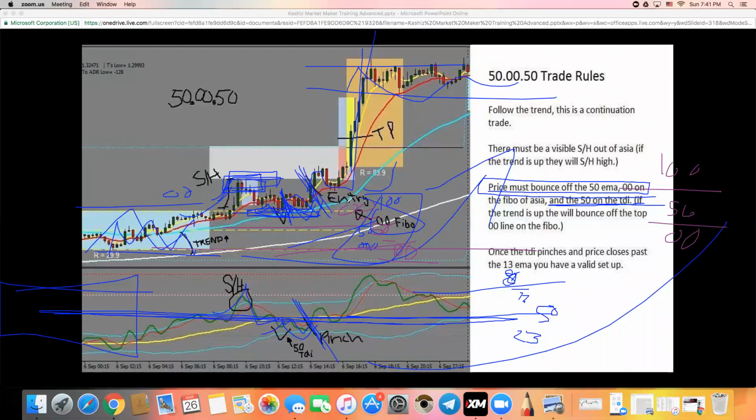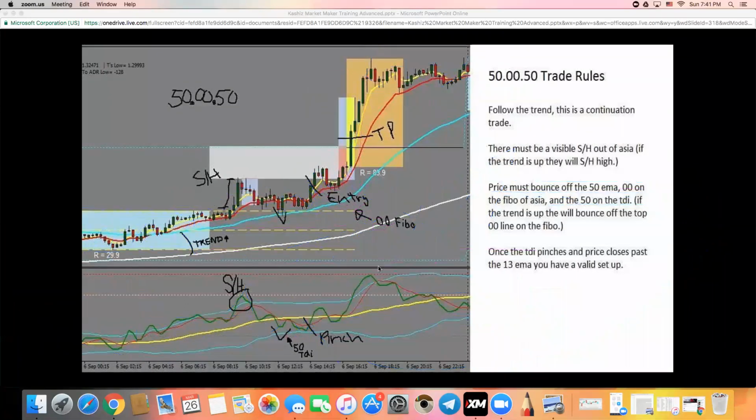All right, so 50 entry. Came in, took a little heat, bam, got him. This is what a 50-50 trade looks like. All right, I think I have some more examples, better examples, so don't worry. Let's see.